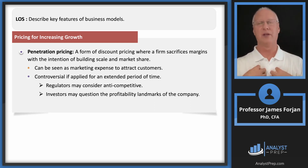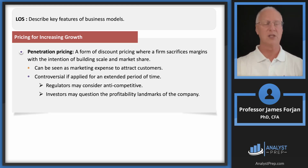And so I'm sacrificing margins to try to build up a customer base, build up scale, build up my balance sheet, build up my income statement. And so what we're doing is we're just saying, you know what, I'm going to go ahead and accept a loss today because sooner or later, if my product is good, people are going to know about it and it's going to become a brand name product line.